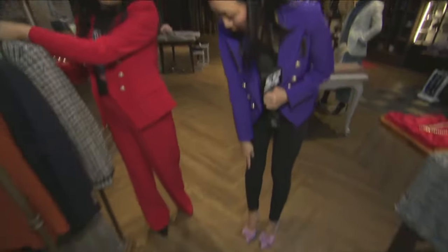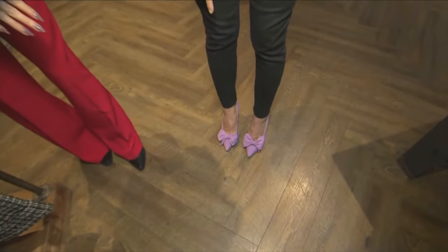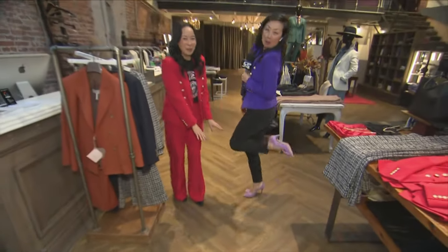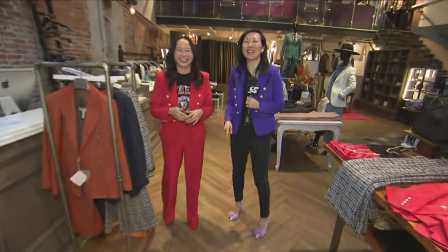Really quickly, what's in for shoes? Bows. Prettiness. So it's like you've got the power on top, and then you pop it with a little femininity with the bows on it. Love it. Thank you so much.